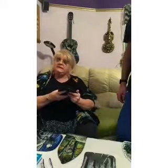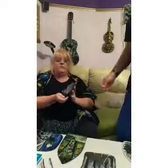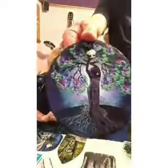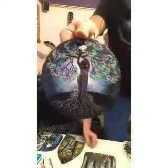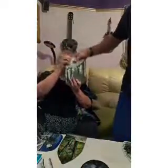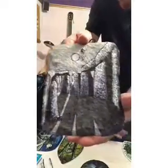I've got about 25 to choose from, I think. Anyway. So that's the tree goddess. All there. On slate. Everything on slate. Okay, what's the next one? The next one is Stonehenge. Stonehenge on Cornish slate, which is a very heavy piece.